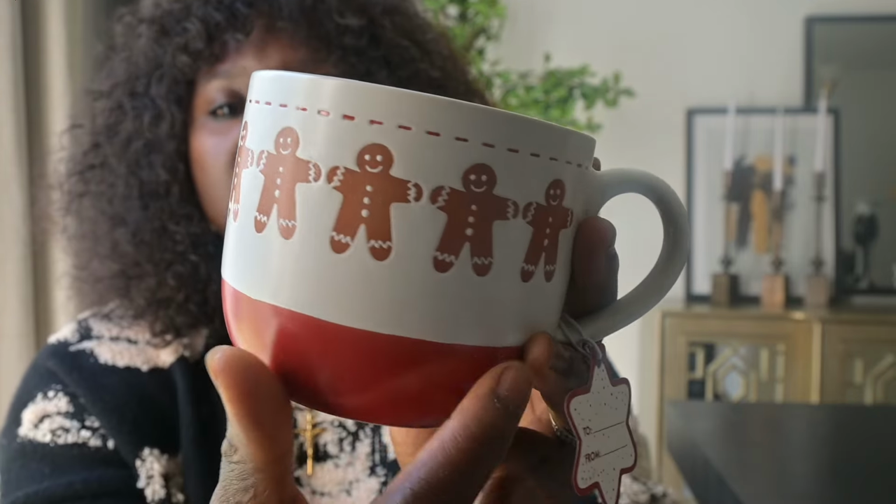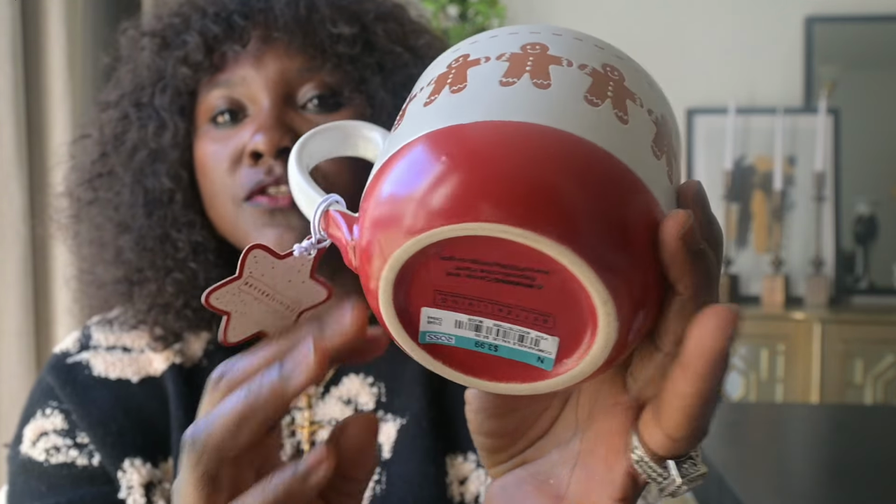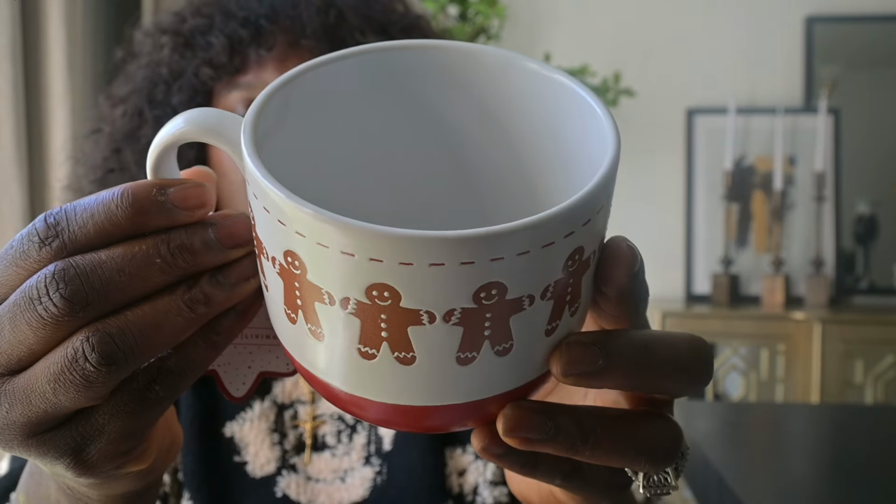So next up again, it is another coffee mug, but this time around I picked it up in the red and the brown and white. This is how it looks. This one has snowmen all around. It is everywhere, all around the cup. And as you can see, the bottom part is white. But this is super, super pretty.